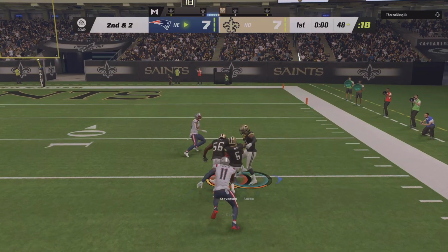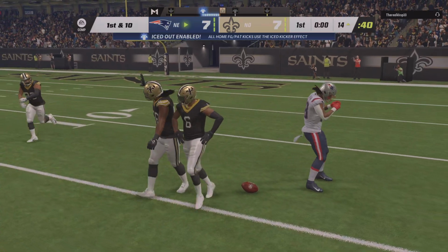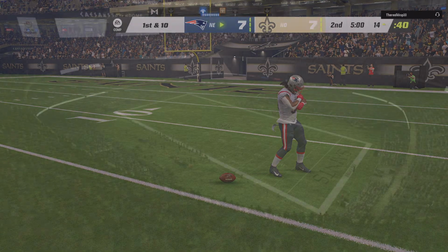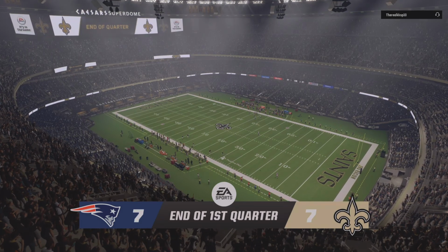Here's a throw to his running back. It's complete. And he's finally taken down, and it's a big gain there on what will turn out to be the final play of this first quarter. 7-7, our score after one. The score tied 7-7.